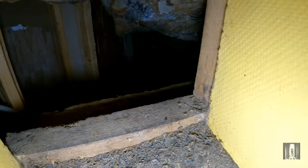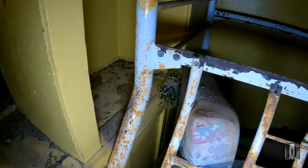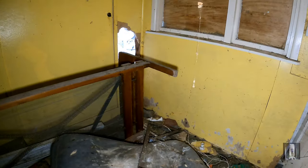Oh, and that's the other room I saw before. Oh, now I'm going to get out of here. It smells like rotten fish. Oh, there's a light switch, light socket there. I need to get out of here, otherwise you'll hear me reaching on video.